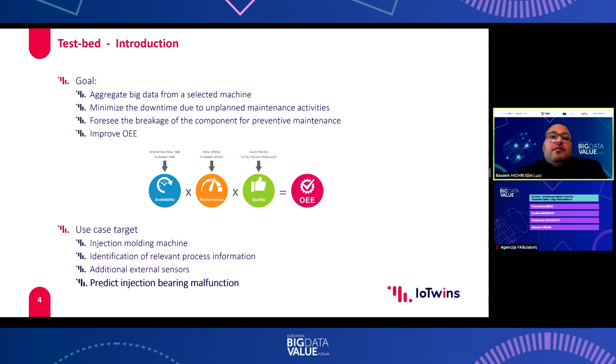So for our use case, we target the injection molding machine. As most people know, it's mainly a machine for plastic products manufacturing, and it's composed mainly of two parts, the injection unit and the clamping unit. Based on this use case and testbed, we identify the relevant process information, mainly the injection time cycle. And we also target adding external sensors to the machine in order to predict the injection bearing malfunctions.